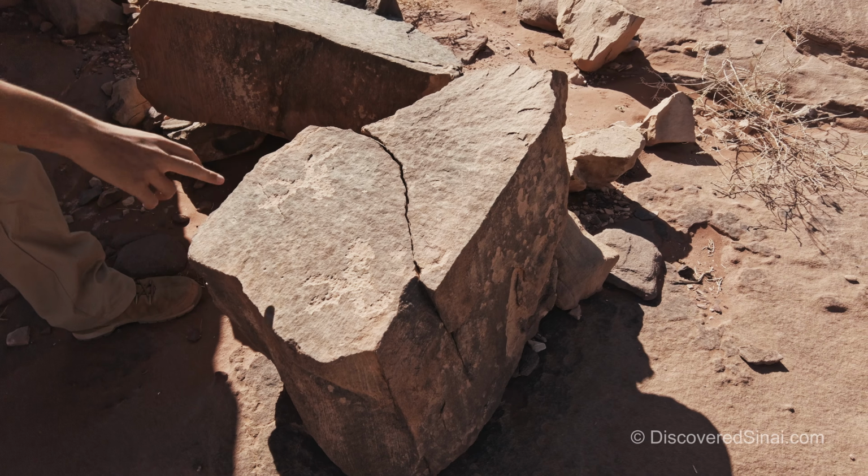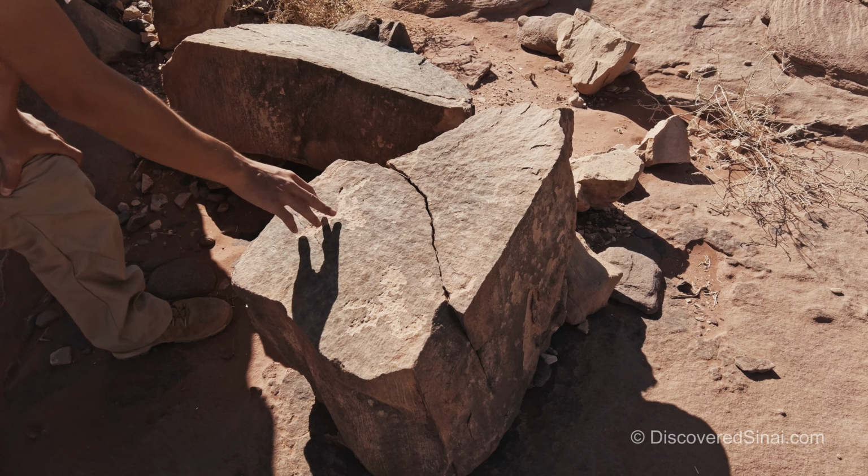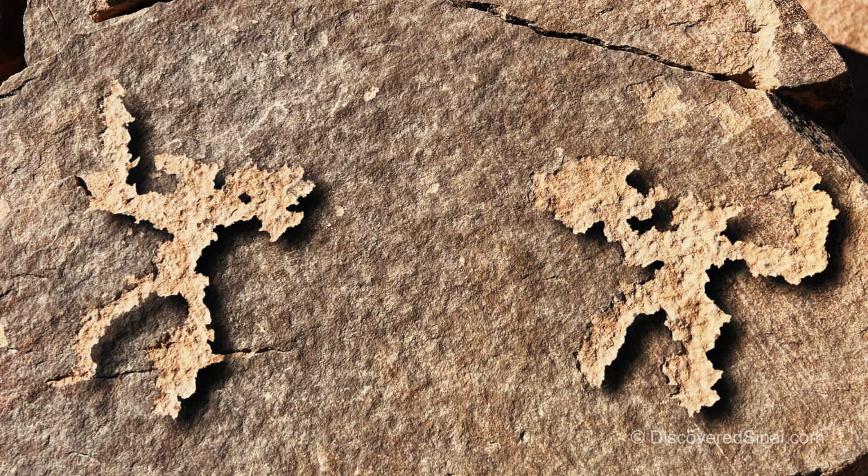After that, we also found two other very interesting petroglyphs in the same area. The first one was two warriors with a shield and a sword. And one thing that is very interesting is that these two warriors have their shields and swords in opposite positions, and that could mean that this was depicting a scene of a duel or even a battle.